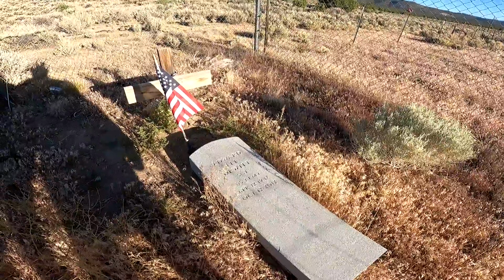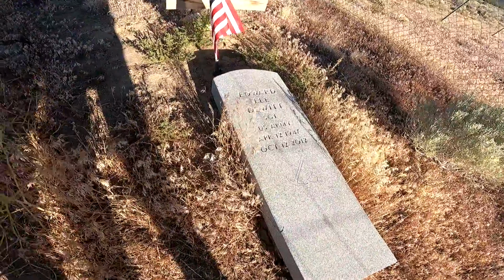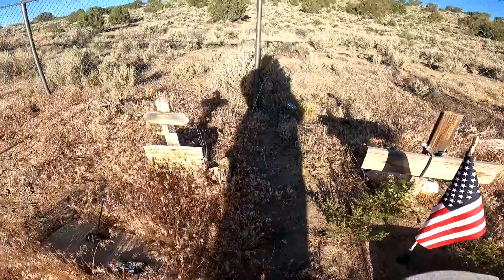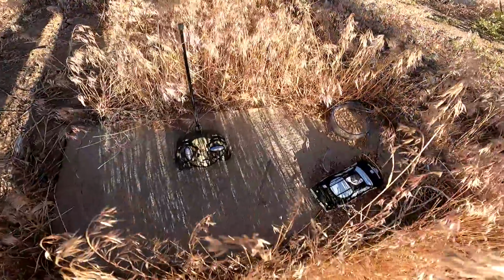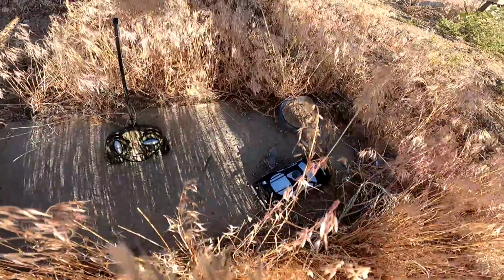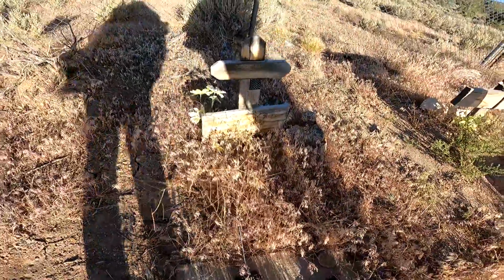75? Yep. 47. I'm thinking 40 is where I messed up. This is 47, 57, 67. Oh, look at that, baby. They buried his walkie-talkie or something in there. Oh, it's a little remote control car. Yeah, it's a remote control car. But what is that date? 2012.